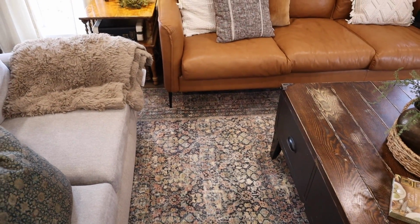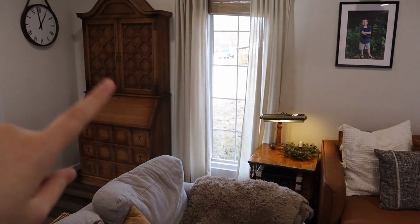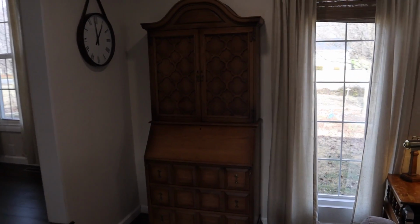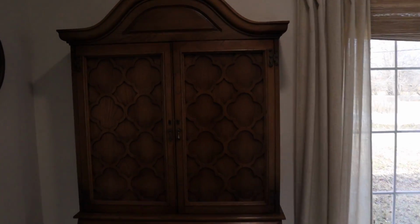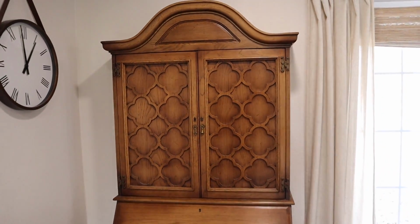I think it complements everything just real nicely, and I also love how the secretary looks in this corner. Sorry, it's a little dark, but I just think it looks so, there we go, so pretty, and adds a lot of depth to this space.